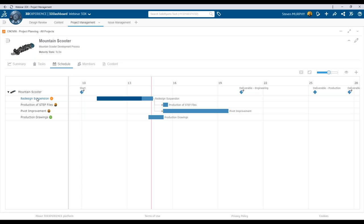So, a task to redesign the suspension. We have to produce some step files, some neutral file formats. We have to make the physical improvements to the model here, to the pivot. And then, of course, we're going to make some production drawings for our customer. What we want to start out with is intelligently setting up these tasks so that we meet our deliverable dates. But we don't have to just arbitrarily assign dates. Instead, I can say that these production drawings, we're going to want to work on after the improvements are completed. So I'm just going to take the dot and drag it over in order to set up a dependency on that pivot improvement. Until that improvement is completed, we're not going to start the drawings.